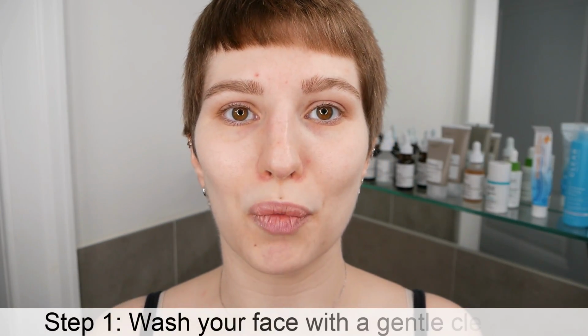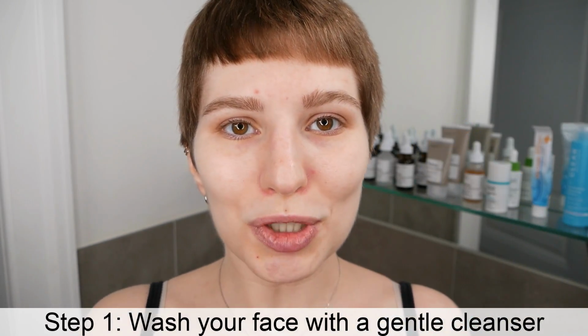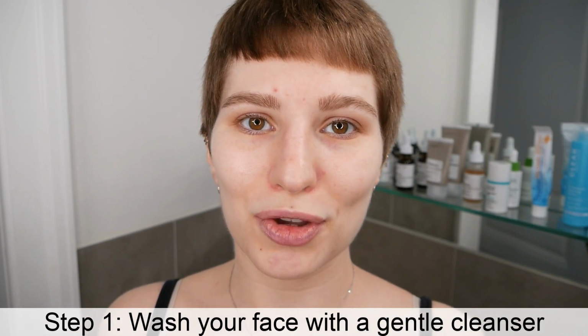Now, when it comes to starting off with the skincare routine and incorporating those two products, it's important to always start with step number 1, which is washing your face with a gentle cleanser. Then pat the skin dry, and now you're ready for the application. I have already washed my face, so I'm ready.